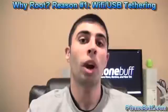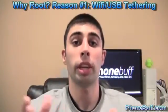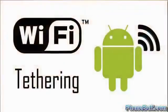Reason number one is Wi-Fi tethering or USB tethering. Basically, the ability to share your phone's internet or data plan. Now I know Android 2.3 and above has this ability built in, but the carriers disable it until you actually pay them a monthly fee. When you root your phone, you bypass that, being able to share your internet access with other devices without having to pay, other than your normal data plan. So definitely an awesome feature.